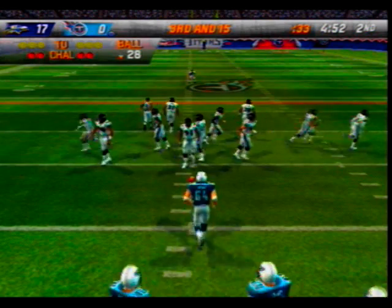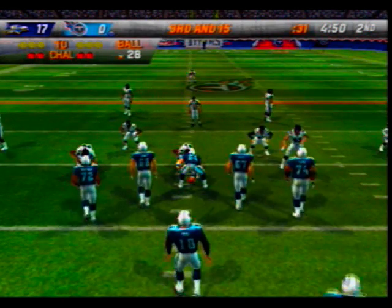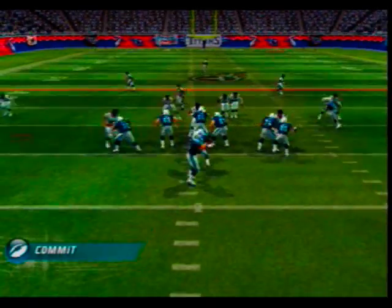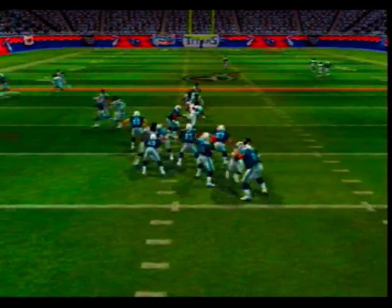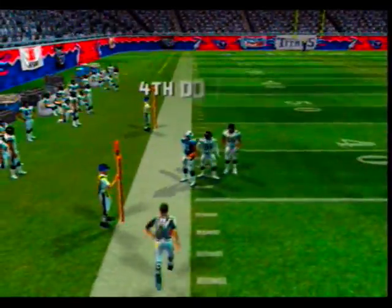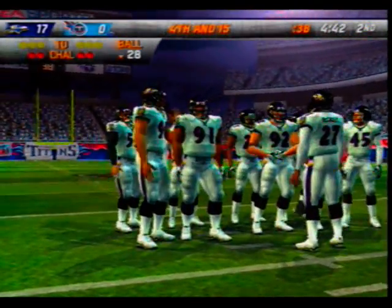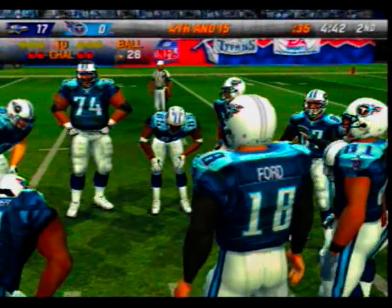Third and 15. Ball on the 28-yard line. Throws it. Good pressure up front forces the incompletion. You know the defensive coordinator loves it. He could drop additional guys back in coverage, but still get pressure on the quarterback.